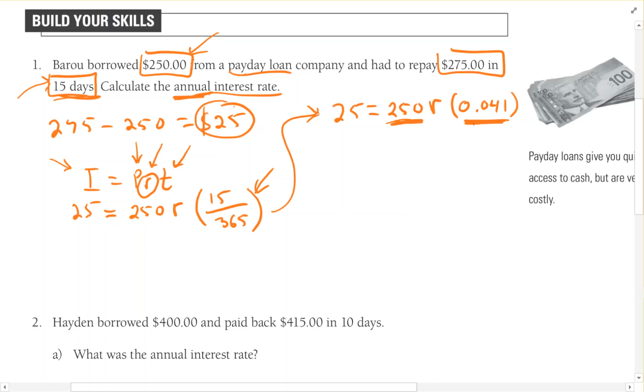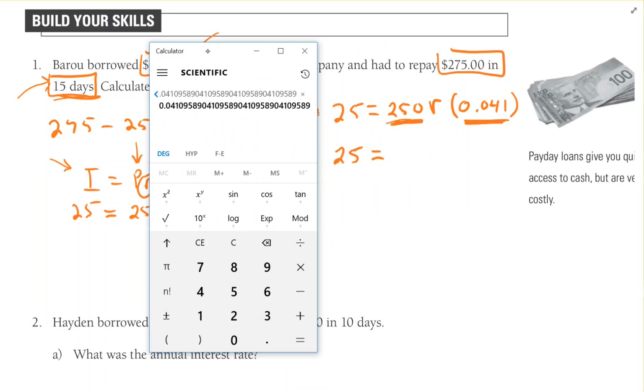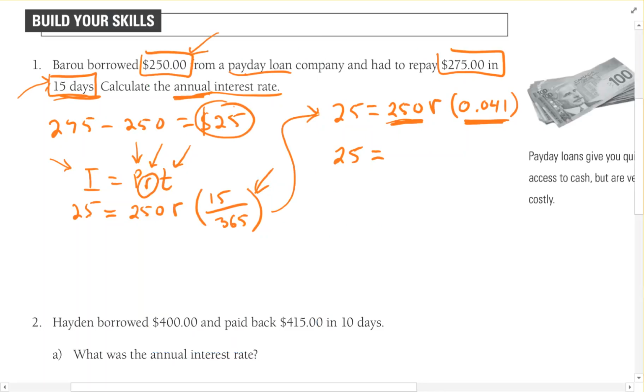So I'm just going to multiply those two things first to make them one number, just to make it a little bit less confusing. I'm going to keep on working down. Just write my 25 again. So 25 is equal to 250 times that number we just had, which is still in my calculator, so I'll just go times 250. So 10.27. It's going to be 10.27, and then we're looking for R.